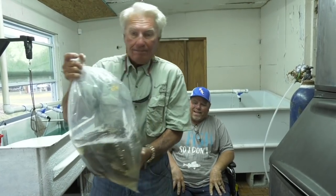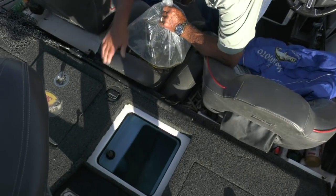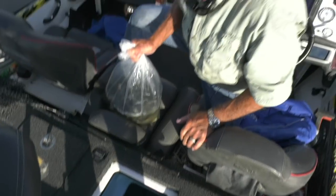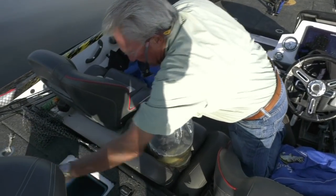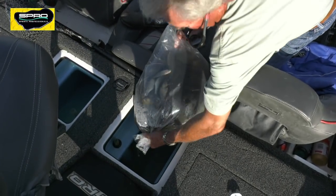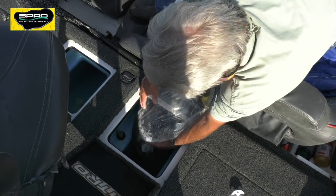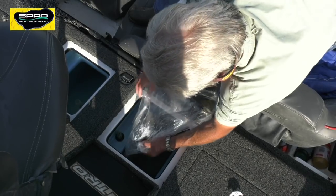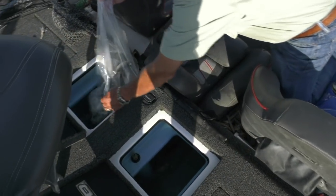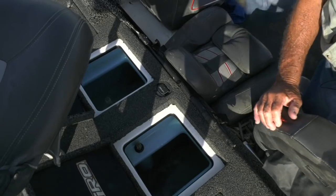So let's get started. I'm going to fill this one. Now I have water going in there, nice clean water. And what I'm going to do, I'm going to take half the shiners and put them in both sides here. I'm going to drop these down. Better shiners there, and these shiners here. Okay, I got the shiners all split up.